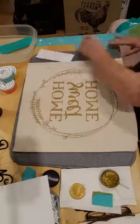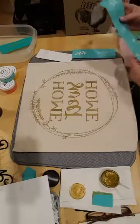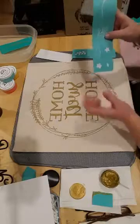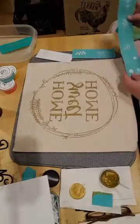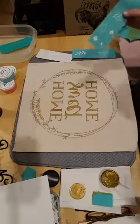And let's see, what else can we put on here? Got some little flowers we could use. What do you think? Want to use a couple of little flowers?